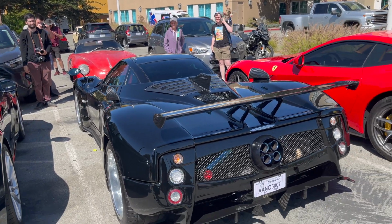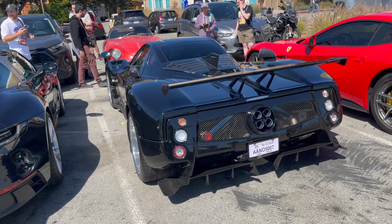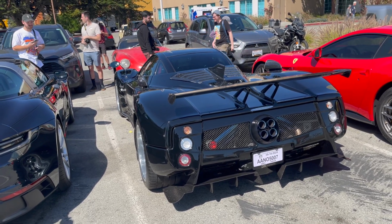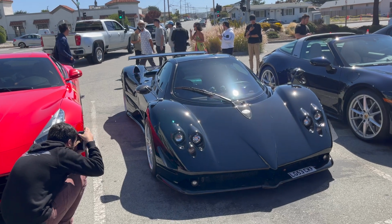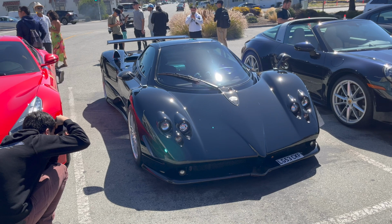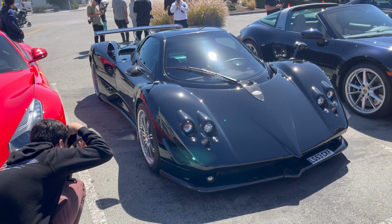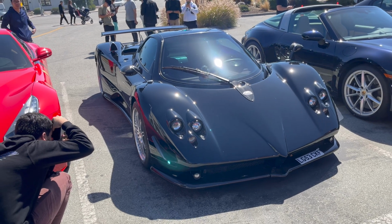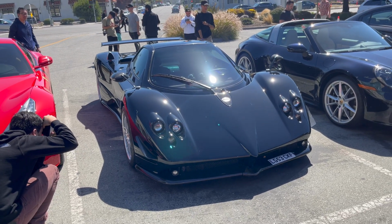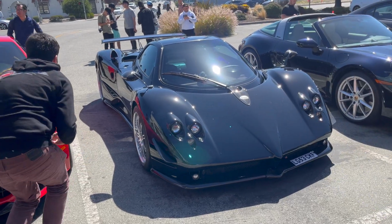Obviously, the one thing I do really love about the Zonda Nero, though, aside from it being the all-black sinister look, is that it is a manual, and those are always cool to see. So understandably, there's a lot of people around it. It is a Zonda after all, so it's kind of hard to get too up close to it, but there we go. Have a front look at the Zonda Nero. It is just beautiful. It never ever gets old seeing a road legal Zonda out in the wild. This is one that we've never seen before. It's new to the channel, and I gotta say, the spec is absolutely immaculate.